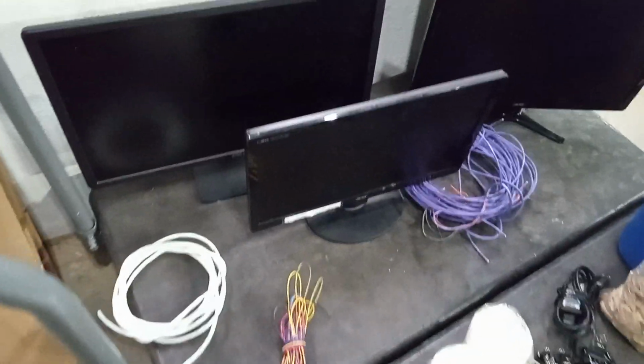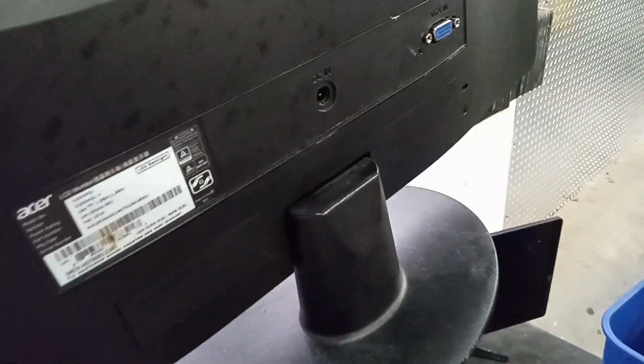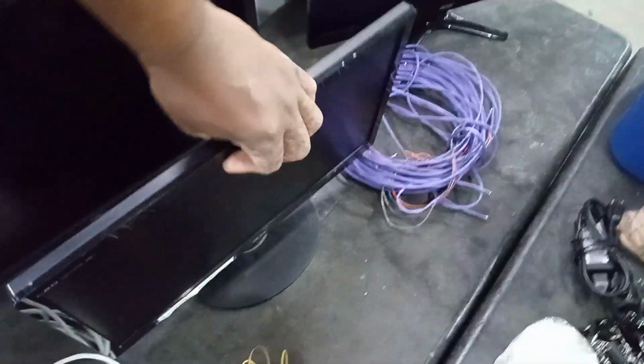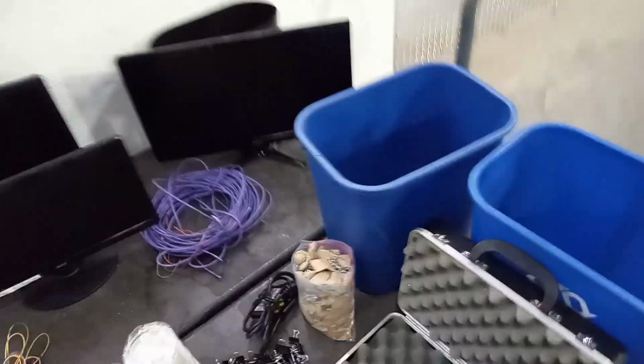So, went by a hotel and got some nice flat screen monitors. Now, I like these monitors here because they don't use the actual large power plug there. This actually just uses the 9-volt one, which is very, very nice. Now, even though they still have VGA, they're still very good. You take them because they're thin.